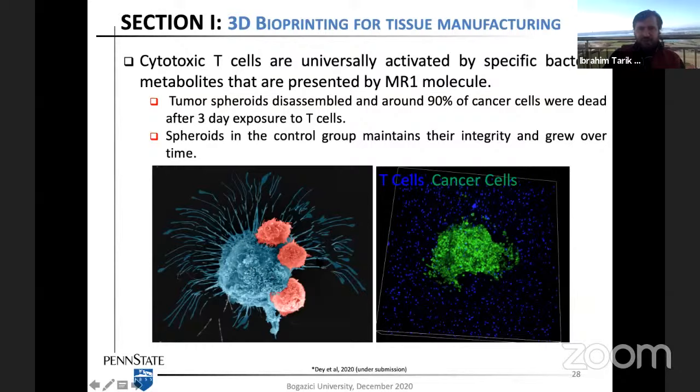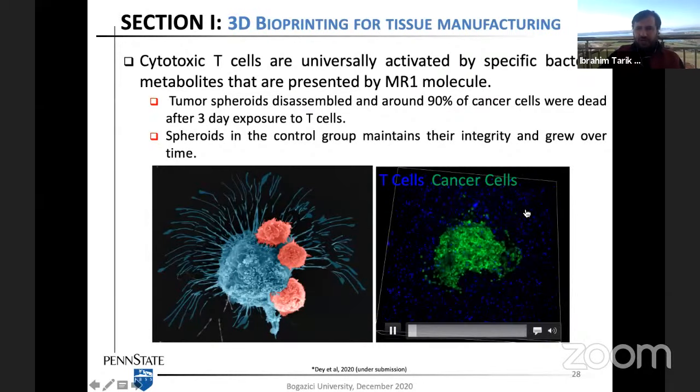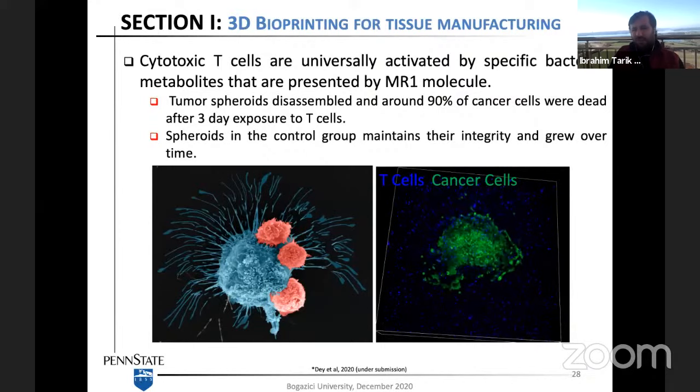So here are the cancer cells. This is just an ACM image showing the attacking of these. As you can see here, the cancer cell spheroid is being attacked by the T cells. Here, the blue dots show the immune cells attacking cancer cells. In about a couple of days, 2 days, we were able to kill 90% of the tumor.